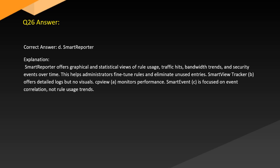Answer. Correct answer: D. SmartReporter. Explanation. SmartReporter offers graphical and statistical views of rule usage, traffic hits, bandwidth trends, and security events over time. This helps administrators fine-tune rules and eliminate unused entries. B. SmartView Tracker offers detailed logs, but no visuals. A. CPView monitors performance. C. SmartEvent is focused on event correlation, not rule usage trends.